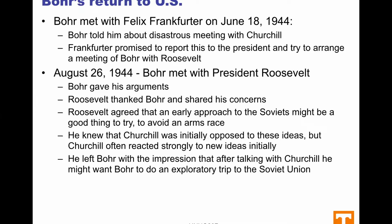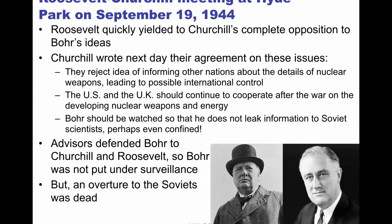Roosevelt was cordial, and he agreed that an early approach to the Soviets after World War II might be a good thing to try to cut off an arms race where the Soviets were trying to catch up and overtake the U.S. and the UK. Roosevelt knew that it was not surprising that Churchill was opposed to this idea of giving the secrets to the Soviets, but he knew that Churchill was initially opposed to ideas that he eventually came around to. And so he left the impression with Bohr that he would bring this up with Churchill in a meeting soon thereafter. That meeting occurred then in September.